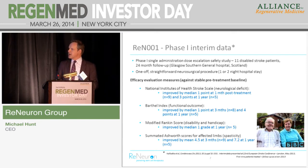And we were pleased to see actually a fairly sustained improvement in pretty much all of the patients on most, if not all, of these measures over time against a baseline steady state deficit. So these patients were monitored for a steady state deficit for 10 weeks prior to transplantation. And just as an indication, the Rankin score is a measure of disability and handicap. A 1-point drop on that 6-point scale would be indicative of meaningful clinical benefit to the patient.